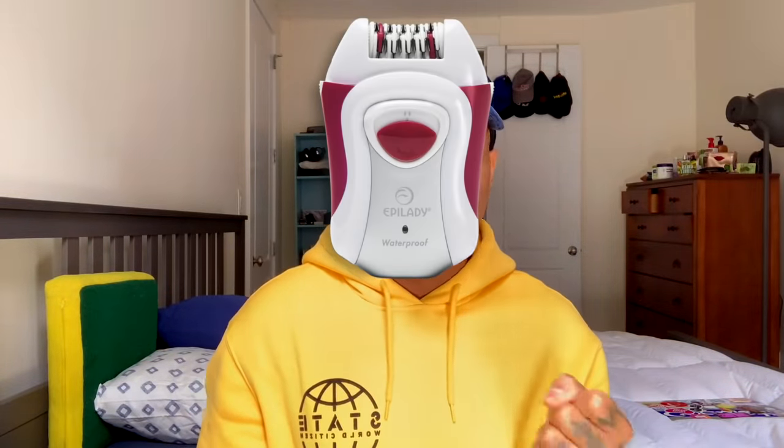I looked into getting laser hair removal, and it's not a new treatment. A lot of people have done it. Back in the day, people used to do epilates. Have y'all ever heard of epilates? It's a tool from the 70s, I want to say, where you go with the machine and it pulls out the hair follicles one by one.